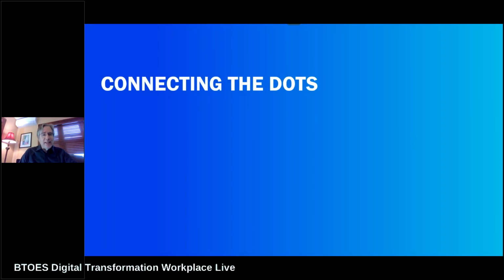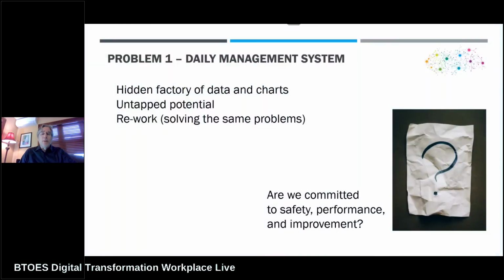Okay, the last part, the case studies. Let's connect the dots. Let's talk about some specific solutions here. So one of the problems we've been having is just a fundamental daily management system in operations. It's everything from the daily huddle in the morning to the upper tiers that talk about the charts and the graphs, as well as assigning action items and auditing and all kinds of other aspects of this system. What we were finding is we've got a huge hidden factory of data and charts and reports and people looking at different views of the situation.